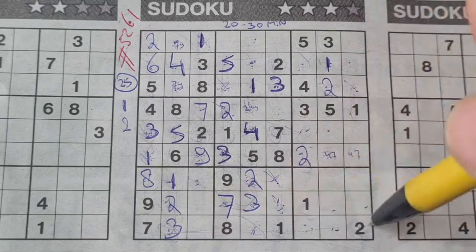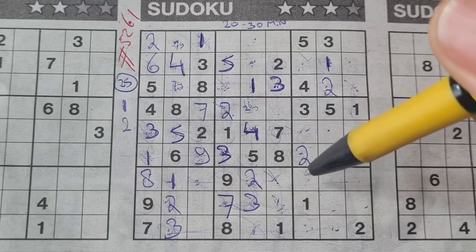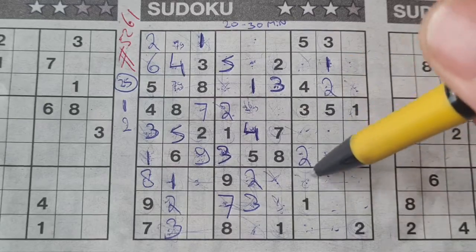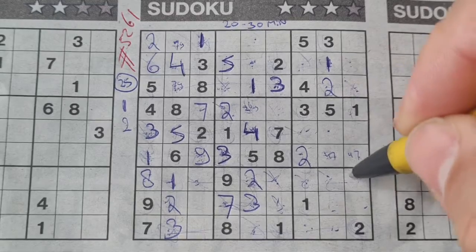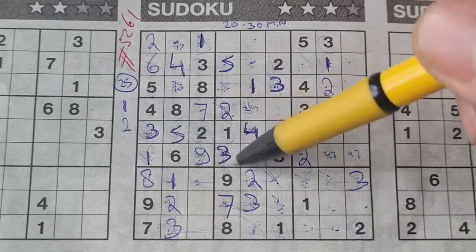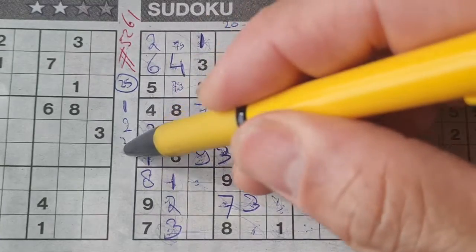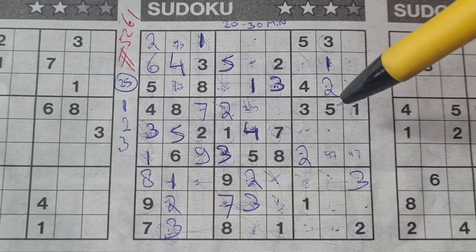So we have a 3 in the last row, 3 in a row above. So in that row, only 3 places left for the 3 should be here, here or there. We see a 3 in this column. No 3 there. 3 in the column next, so no 3 there. So the only place left for the 3 should be there. And all the 3s are used. Digit number 3.